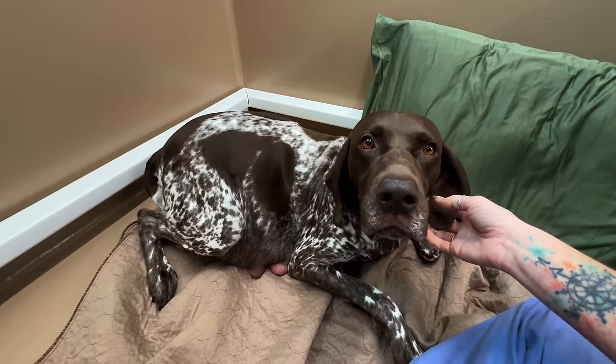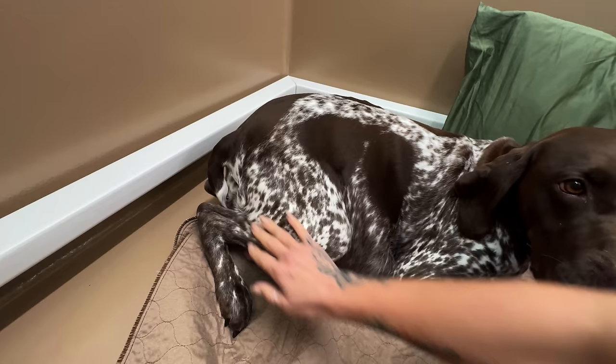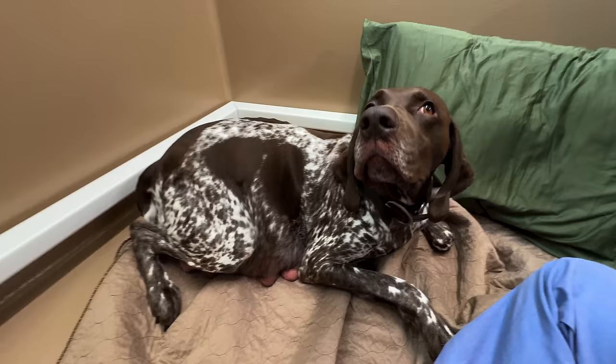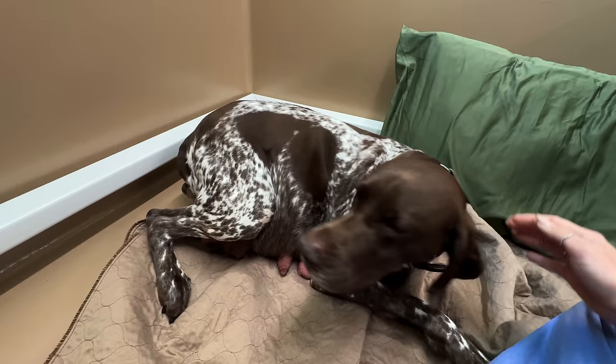Quest is more in active labor now. You can see her tummy's tensed up. She's doing some pushing, her tail's curled. We're probably going to be working on her first puppy here. So we're going to sit with her through this process. Some mamas labor and push comfortably down like this. Some want to stand, some want to sit. It's just what's most comfortable for them.